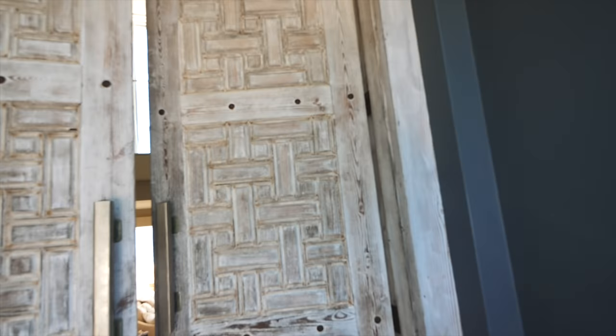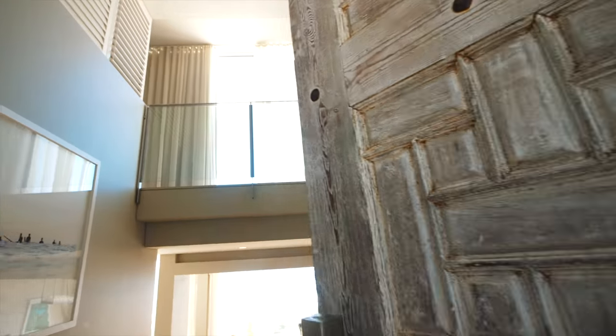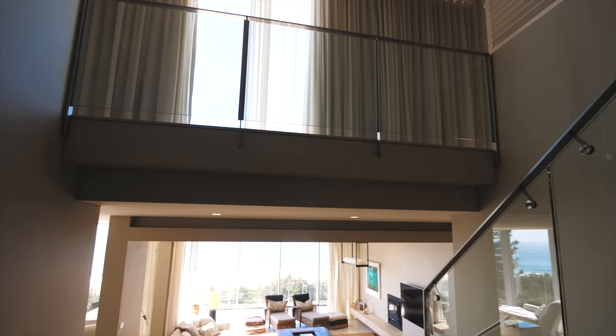Obviously, this house is absolutely insane. I'm gonna take you through it like an MTV Cribs style. So this is the front door. You walk in, heavy doors, ba-boom, double full windows. You got the staircase. Probably you guys are asking right now, Steve, how the heck are you affording this place?